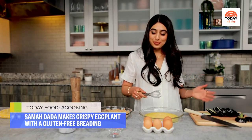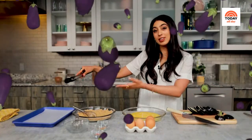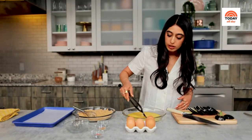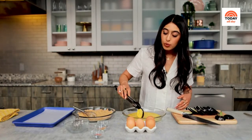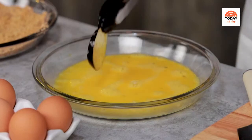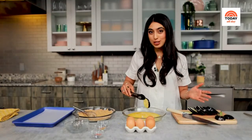Now it's time to assemble. This eggplant has really been on a journey from being forgotten in the fridge to going down the line to flavor. I mean, lucky eggplant though. We want to dip it straight in this egg mixture. Make sure it's really well coated. Now we don't want any excess egg on the eggplant, so I'm just gonna let it drip out just like this. We want a really nice and even coating of the breading, which is why we're doing this. And now we're gonna put it straight into our breading.